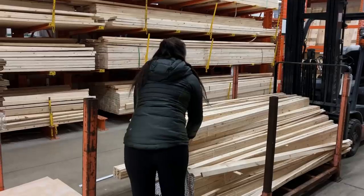So I need to make 100 to 200 more signs in the next 4 days, and so I need to get as many 1x2s as I can to be able to frame them. I use 1x2x8s, and they come in bundles of 18, so I'm going to get 5 or 6 bundles of these.